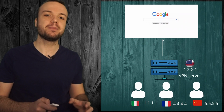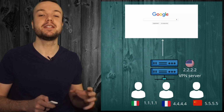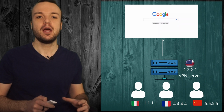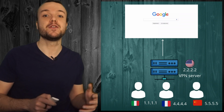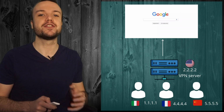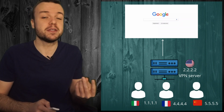take advantage of the information they have about you. But since several people connect through a VPN server simultaneously, for the website it's impossible to understand whether this is a single user or multiple ones navigating through it. In our example, the website will only see that 2.2.2.2, which is based in the US, is navigating the website, but has no idea whether this is a single person, two, or a lot more. They'll probably think that it's only a single one.